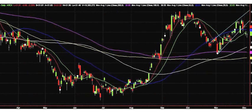We have basically a doji here. I'm still looking for lower prices, maybe 31.50 looks like some support, and below 31.50 we're going to 30.5. Keep an eye on SLV here.